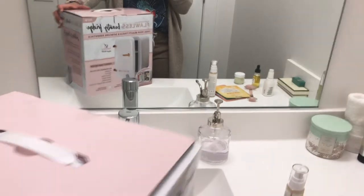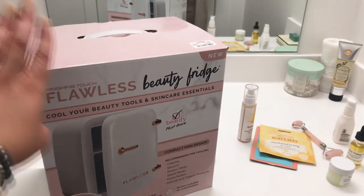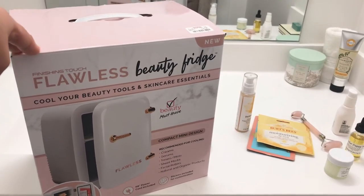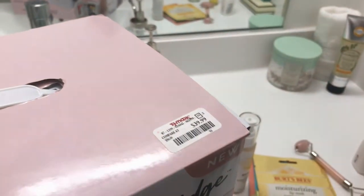And the funny thing too is that I just saw a girl do this. She had this in her gift guide. They were selling it, I think, on Bed Bath & Beyond for, I don't know how much, but this one was set to compare at $50.